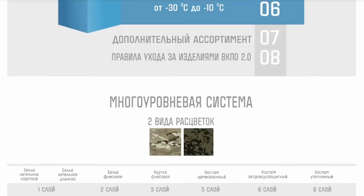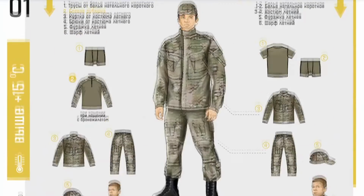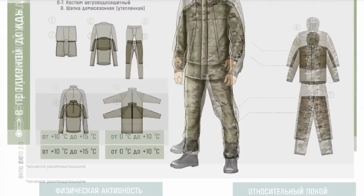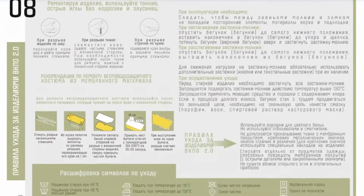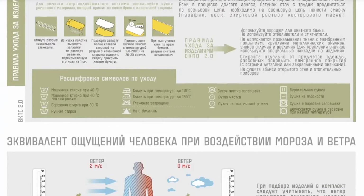And to know more about the layers of the VKPO 2.0, you need to scan the QR code inside any element of the VKPO 2.0. And once you do that, it will redirect you to the website with pictures and detailed description of each and every item. How do they call? How should you wear it? What kind of maintenance is required? Straight out of the 22nd century.